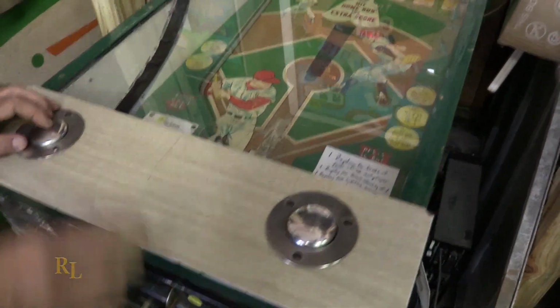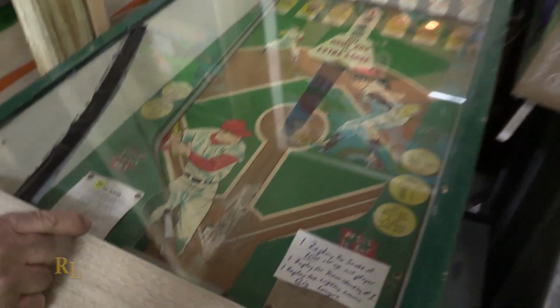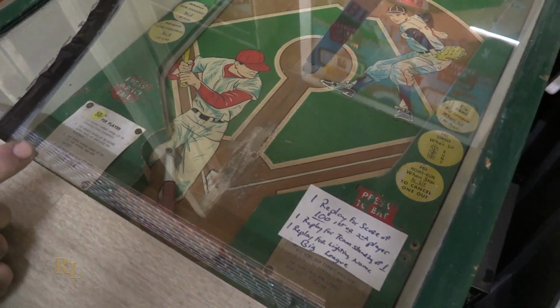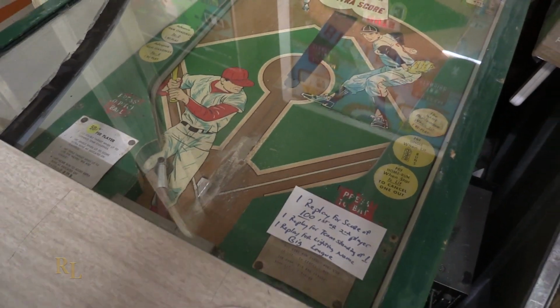So all you have to do is pitch the ball. See how the ball goes through? Pitch the ball. But just like in baseball, you get one swing per pitch. So when I push the button, I'll bat.